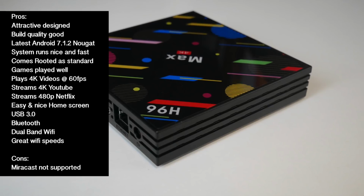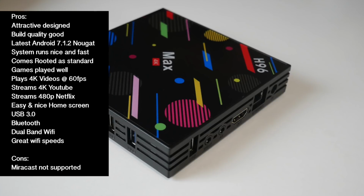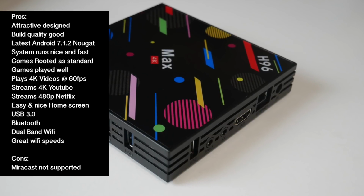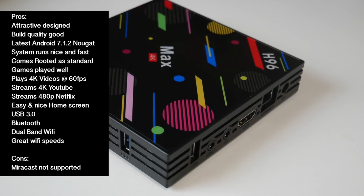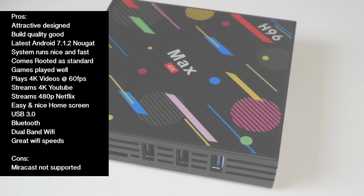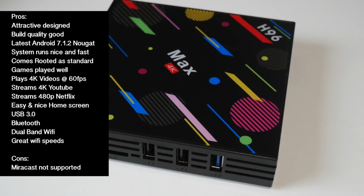Now coming to the gaming, although the games I tested played very nicely with no issues, this box did however get a little warm during gaming. So if you are looking to game, then you should really consider buying a more powerful CPU like the Hexa or Octa cores, which are higher up on the performance chart. You also have USB 3, Bluetooth version 4, dual band Wi-Fi, and the Wi-Fi speeds achieved were pretty good.